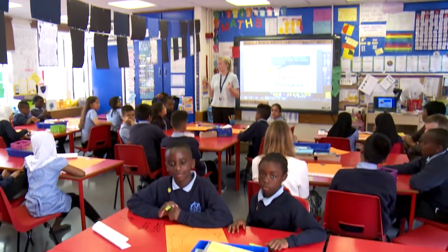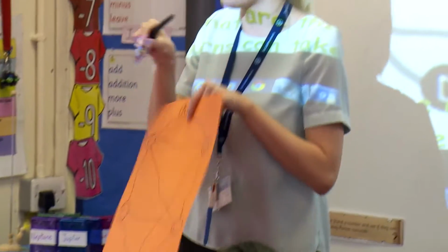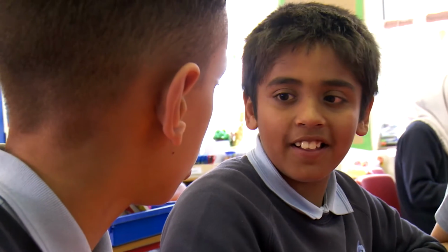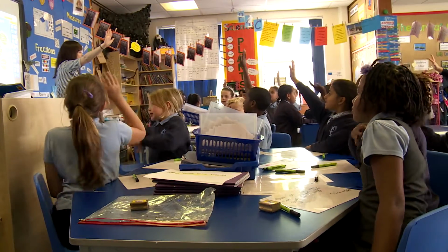The Sheffield SCITT is a 100% school-based teacher training programme. We work with schools who are passionate about training teachers in various areas of Sheffield, Rotherham, Barnsley and Doncaster. One huge benefit of the SCITT is that you begin the school year in September and you follow those children and their class teacher the whole way through the year until July. So you really feel part of the children's life and part of that class.